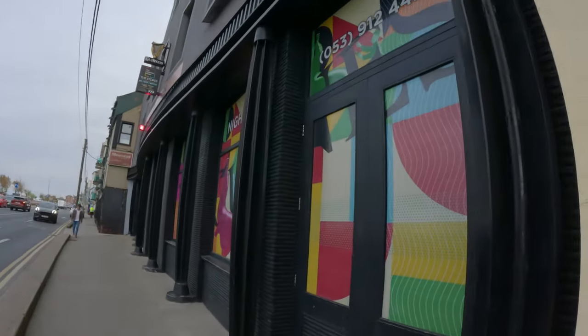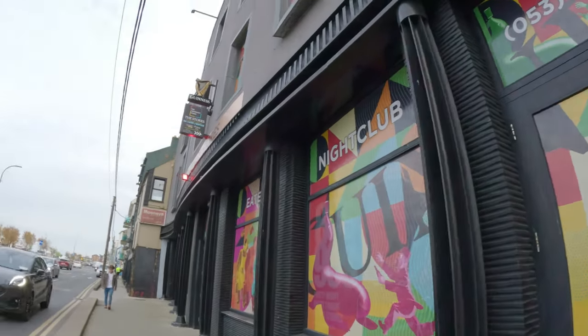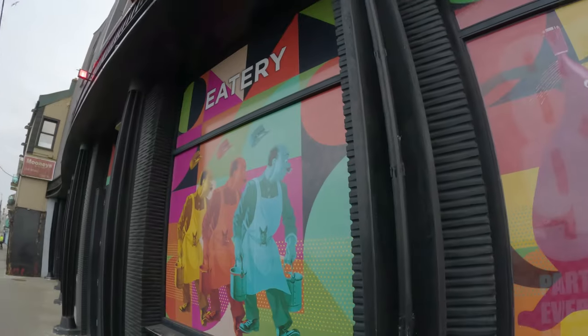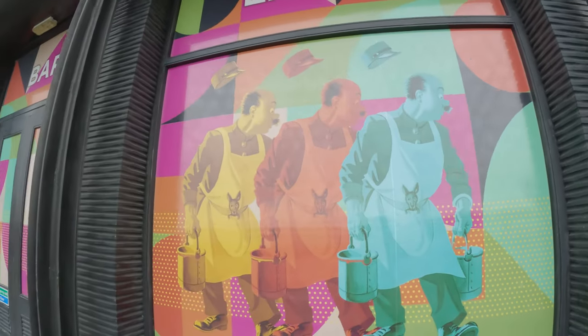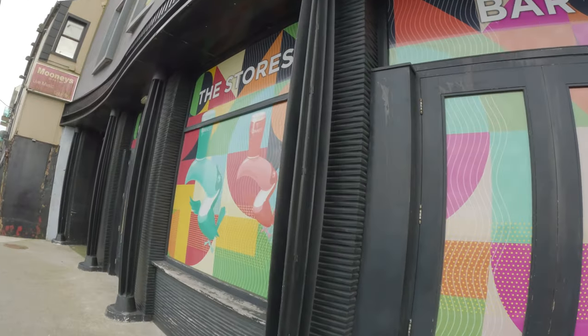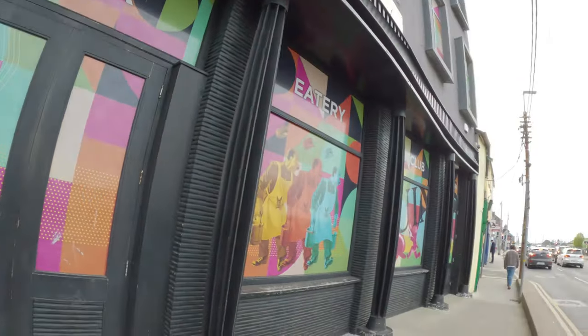And here's the outside of the front part of the stores. You can see it up here. Bar, eatery, nightclub. And then they have all the front decorated with that, so you can't really see in anymore. Used to be able to see right in.